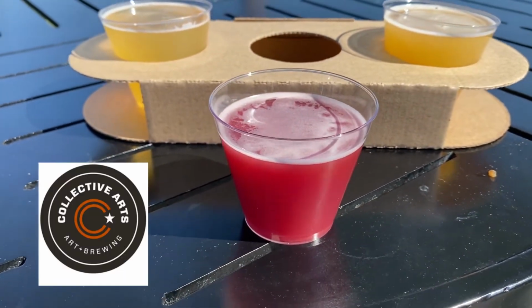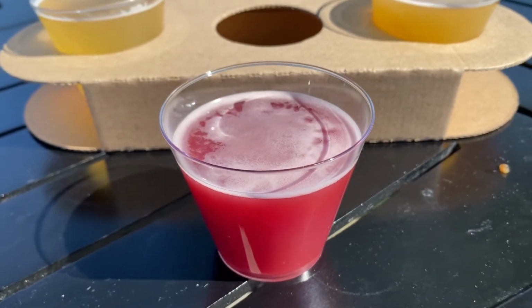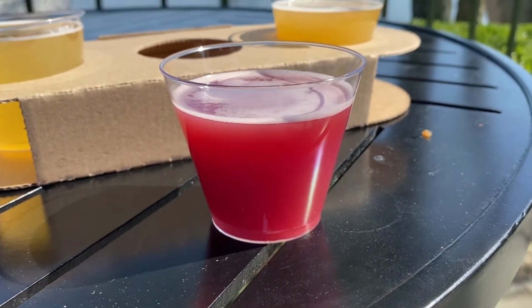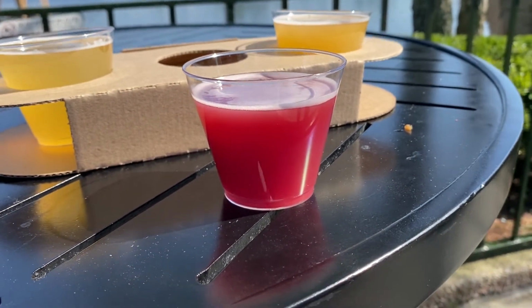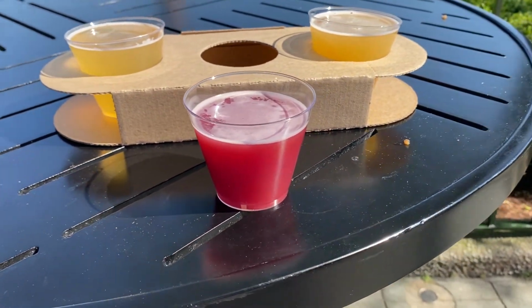Next, Collective Arts Brewing Blackberry Fruit Beer. This deep raspberry-colored beer was cloudy, but had a light mouthfeel and a subtle blackberry flavor. It initially hit the side of the tongue and almost felt fizzy like a soda. If you're familiar with Brachetto Italian wine, this beer is very reminiscent. It's 5.2% ABV.